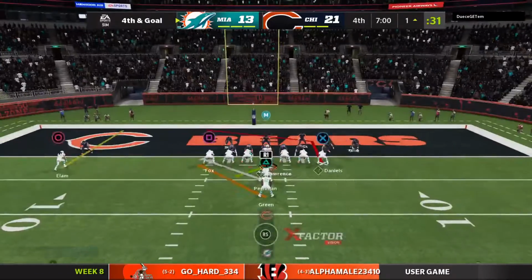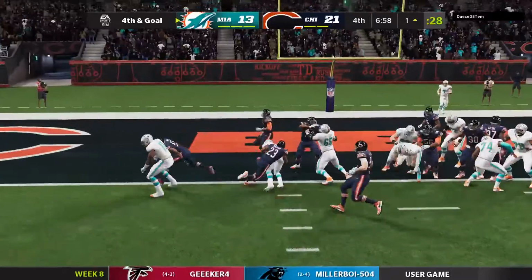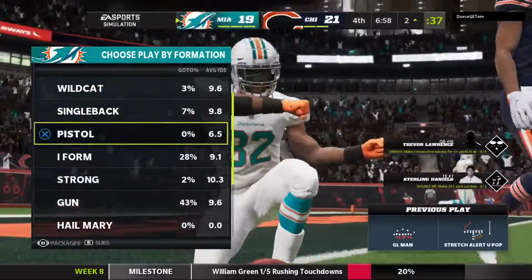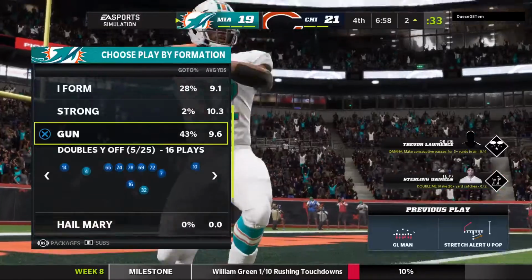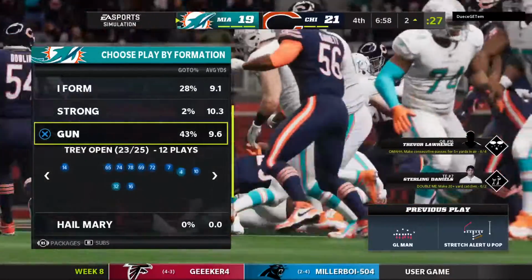Likely the play of the game here, trailing in the final quarter and going for it on 4th and goal. They'll try and run for it, and he will take it in for a Dolphins touchdown. A great effort there. His first touchdown on the year. And the Dolphins have a chance to tie things up as they trail by 2 here in the 4th.